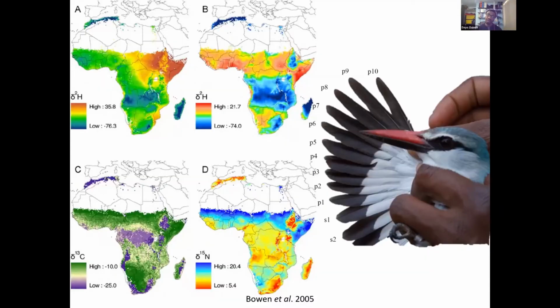So we had a master's student take a look at this, and she looked at stable isotopes, deuterium, carbon, and nitrogen in the flight feathers of the bird. She looked at the primaries, the secondaries, and the tail feathers. What she found was that the isotopic signatures of the South African breeding birds, from feather samples we took in South Africa, were quite similar to those of the Ugandan birds, but quite different from the West African birds, the Ghanaian birds. So this supports that the Cyanoluca, at least the ones coming to breed in South Africa, are molting somewhere in the central Eastern Africa region.